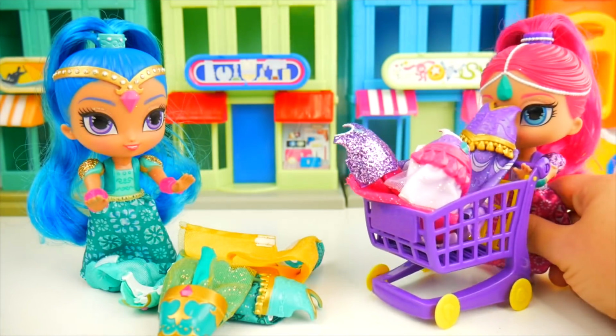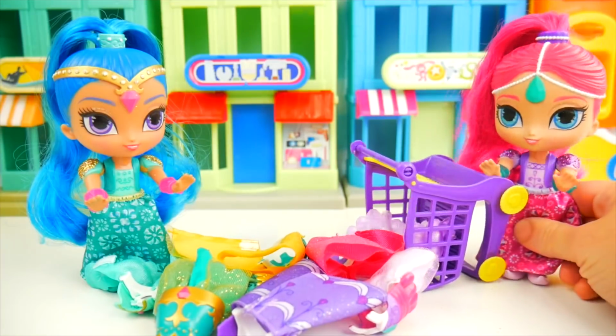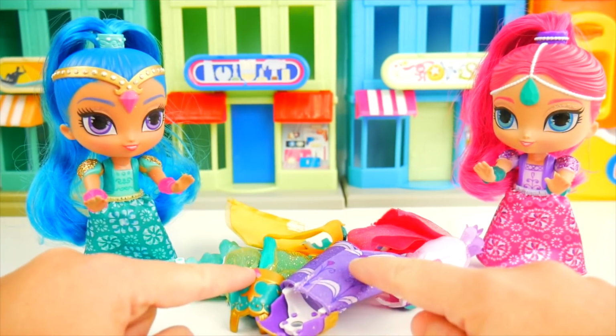Looks like Shimmer's done the same thing. She's got a cart full of clothes too. Better get ourselves ready. That sure is a big pile of dresses.